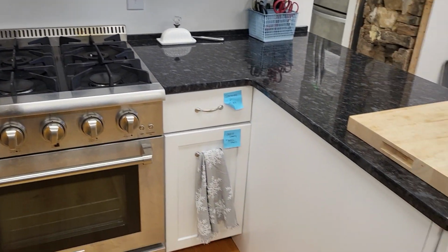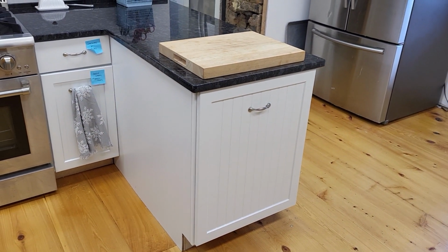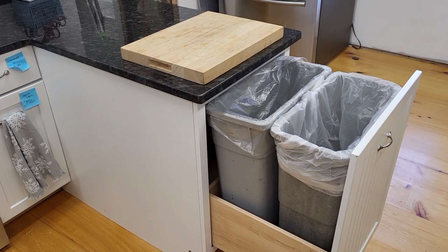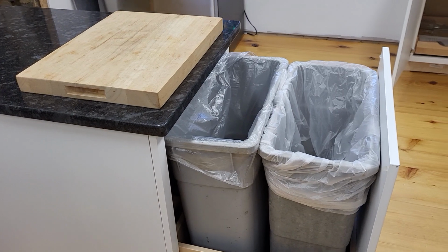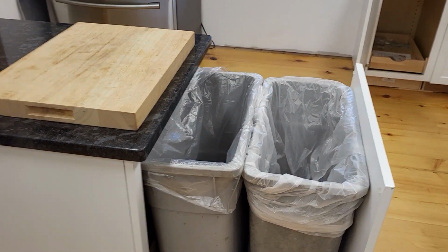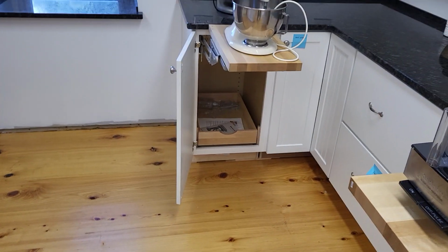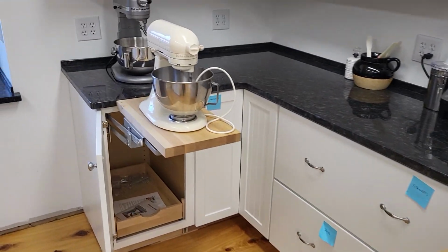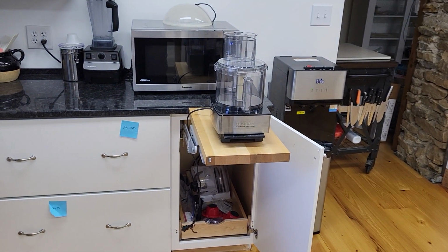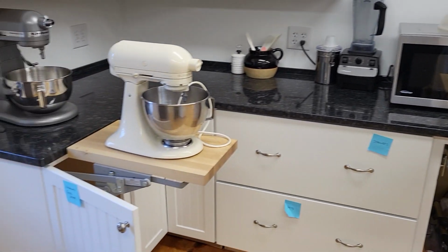There's a couple unique cabinets that Pam ordered. This is the trash. Let me open these up and I'll show you. This is the trash drawer for the food prep area. It's nice to have the trash cans right next to where you're working. These are a special cabinet, and you get the drawers that pop up. It's so you can have the mixers and whatnot.